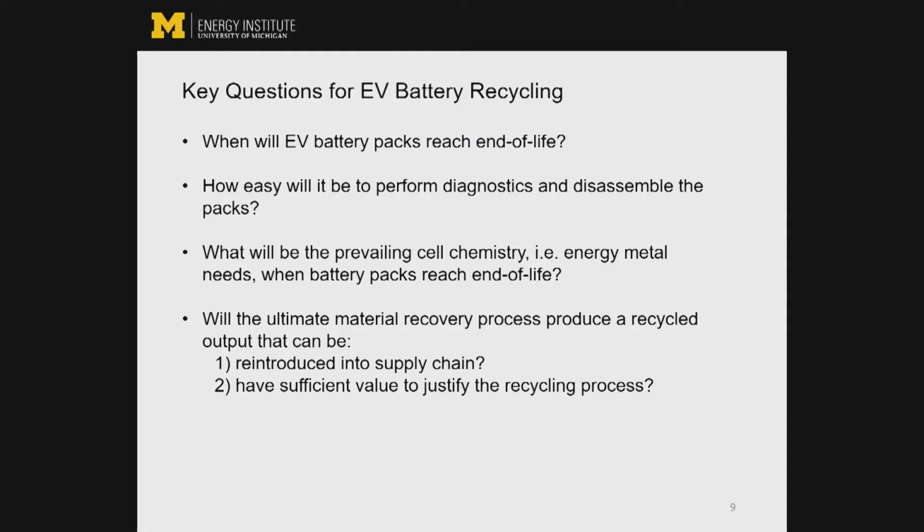Next, are we going to have the workforce and the labor capabilities to perform diagnostics on packs that come back? And will they come back to dealers? Will they come back to service centers? It's going to be important for us to have those people trained and technicians ready to meet this new demand.